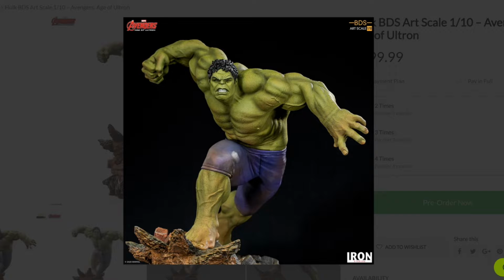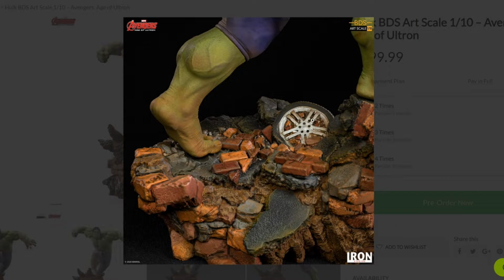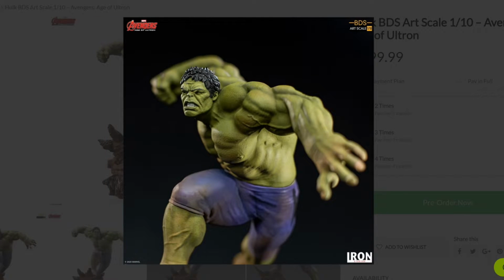So he's not super clean. Sometimes you see that with many Hulks that they're really clean. And Hulk is a savage. So definitely he's not a clean guy. And you can see even that tire rim there. Pretty cool. So yeah, I think the price is fair.